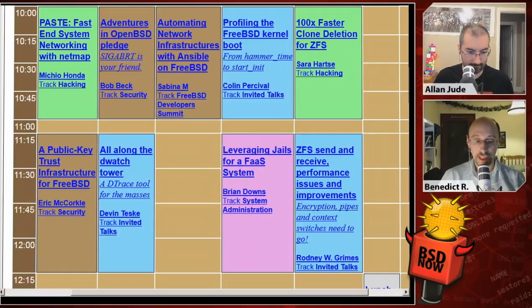Yep. And then I grabbed food, which caused me to be a bit late. While you were at the DWatch talk, I was in the other room where Rod Grimes was talking about improvements to ZFS send and receive by basically passing a file descriptor to a socket opened by the ZFS command, instead of doing ZFS send piped to something else.